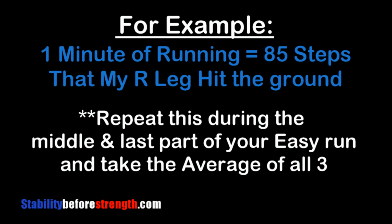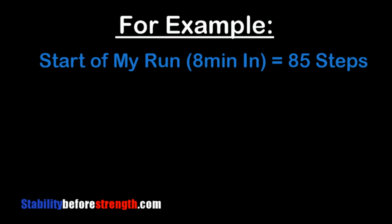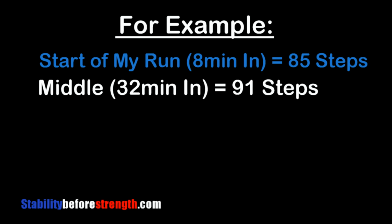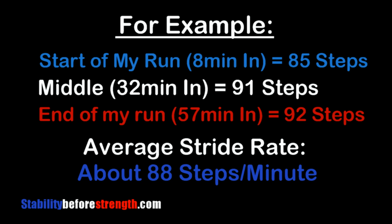Now, you can repeat this a few more times during the middle and last part of your easy runs and take the average. For example, at the start, I counted 85 steps with my right leg. At the middle portion of my run, I counted 91 steps with my right leg, and at the end, I counted 92. This gives me an average of about 88 steps per minute.